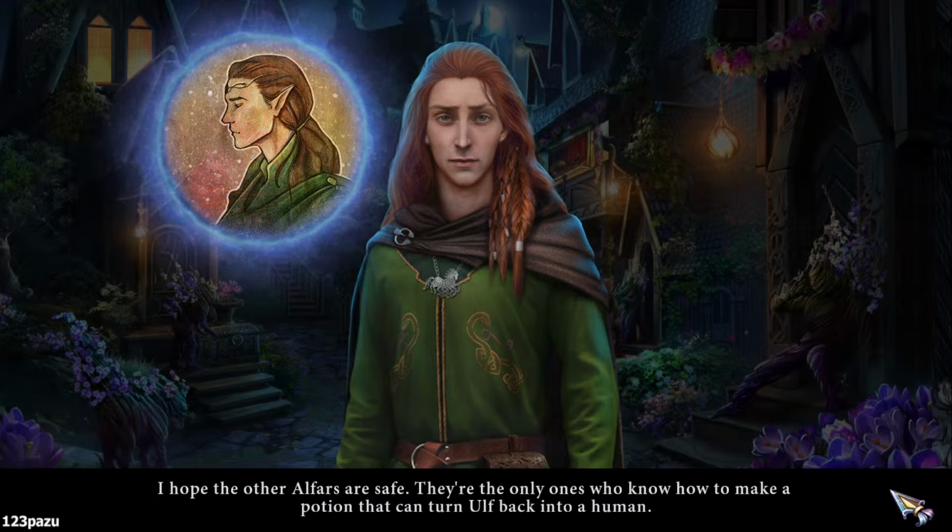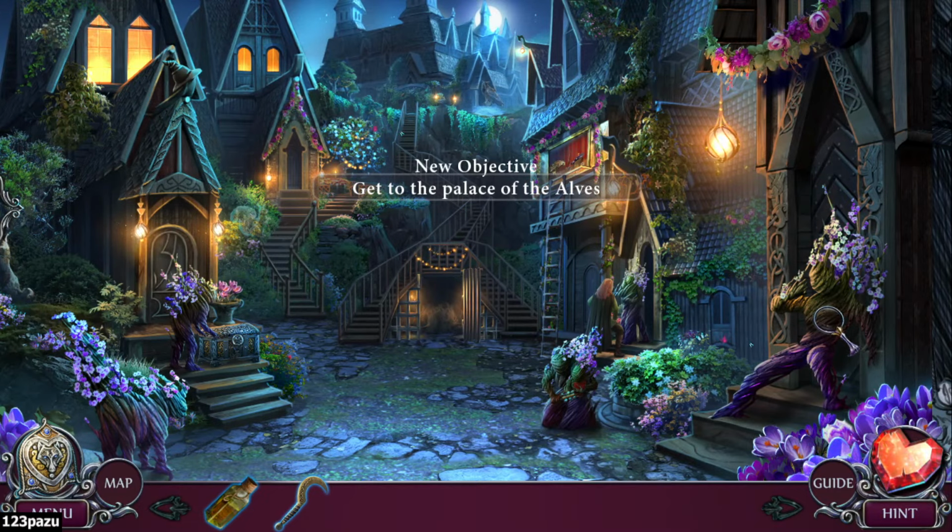But what about the Alfars though? Can we turn them back? Get to the palace of the elves. New objective. They are all plants now. Look at them, guys.